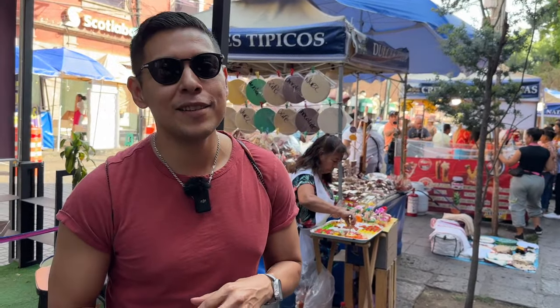Obleas, if you haven't tried these, make sure you try them, and if you're in Coyoacan, try the coffee ones and the Nutella ones. My favorite.